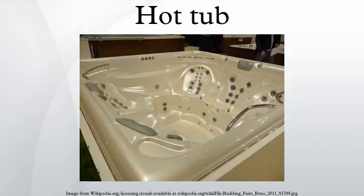A hot tub is a large tub or small pool full of heated water used for hydrotherapy, relaxation or pleasure. Some have powerful jets for massage purposes. Hot tubs are sometimes also known as spas or by the trade name Jacuzzi.